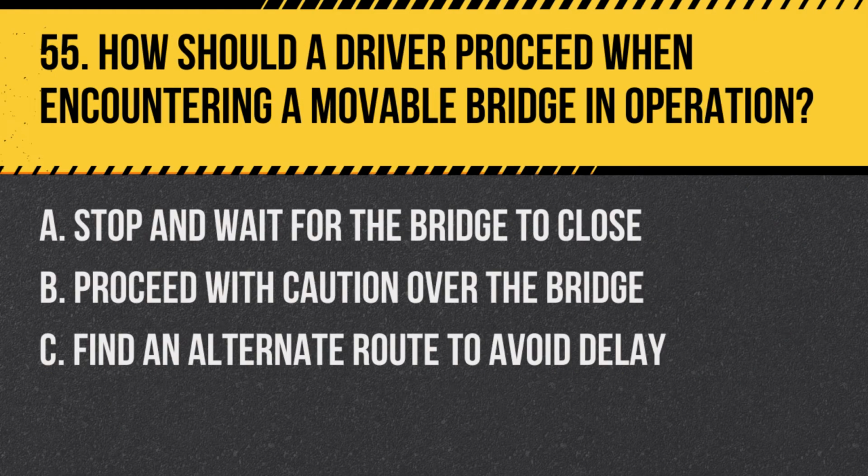Question 55. How should a driver proceed when encountering a movable bridge in operation? A. Stop and wait for the bridge to close. B. Proceed with caution over the bridge. C. Find an alternate route to avoid delay.